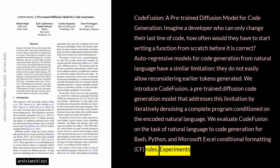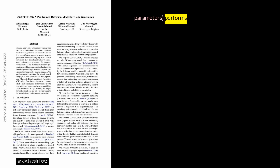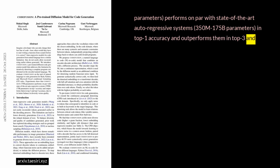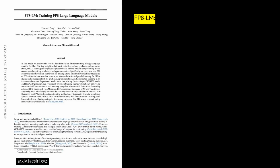CF rules. Experiments show that CodeFusion, 75M parameters, performs on par with state-of-the-art auto-regressive systems, 350M-175B parameters, in top 1 accuracy, and outperforms them in top 3 and top 5 accuracy due to its better balance in diversity versus quality. FP8-LM, training FP8 large language models.